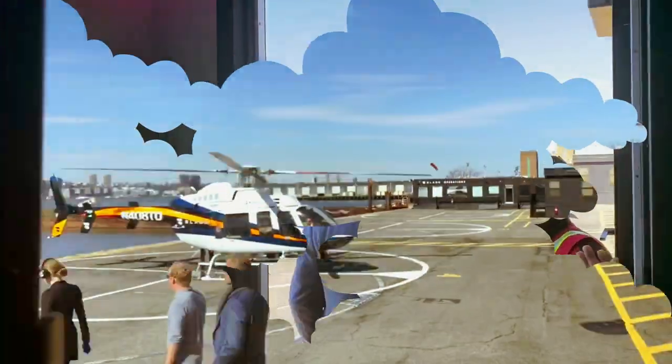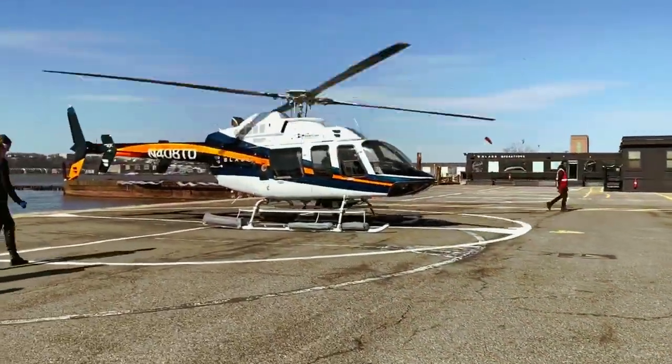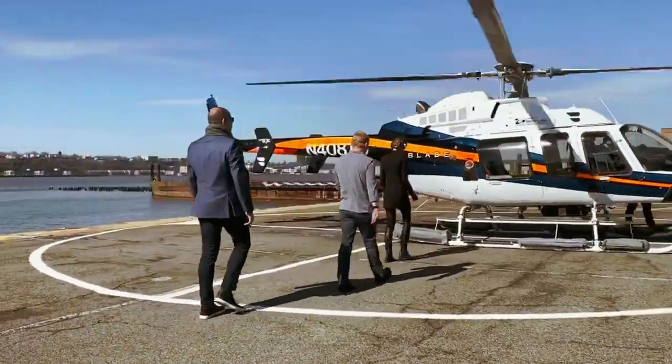The experience as a whole was excellent, and on top of that, we could enjoy the beautiful aerial view of Manhattan, Brooklyn, and Queens.